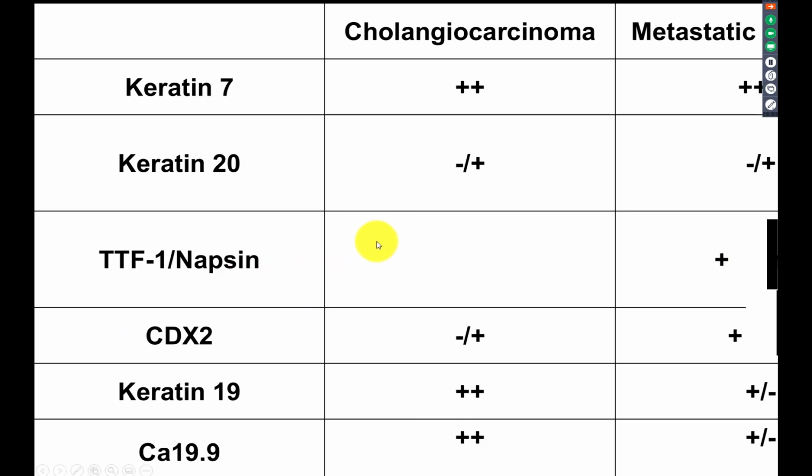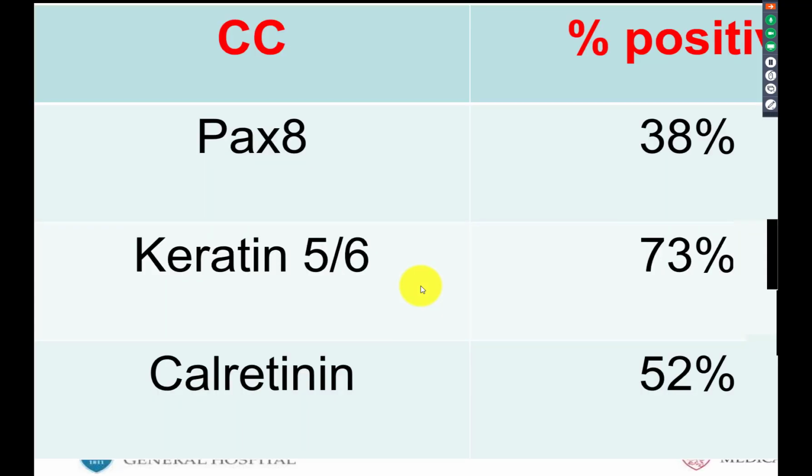The reason I've hidden away the TTF1 here is because I want to remind you that almost a third of large duct cholangiocarcinomas are positive for TTF1 and napsin, right? And that could really throw you off the scent. And even more troublesome is the fact that some of these commonly used markers, and this came as a surprise to me, are positive in cholangiocarcinoma.